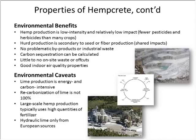Another caveat is that large-scale hemp production does typically use high quantities of fertilizer, so that obviously has environmental implications. The plant grows anywhere from 8 to 12 feet tall in a season, and clearly takes a lot of nutrients out of the soil in order to do that. And unless you're finding organically grown hemp, which I have not been able to source anything like that in North America, there is that fertilizer issue.